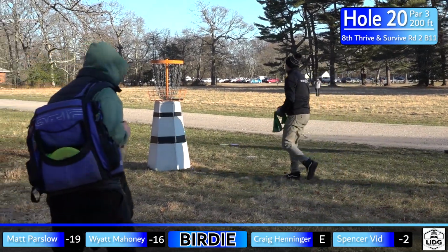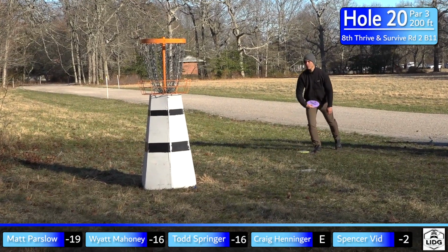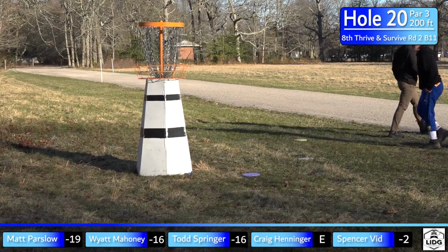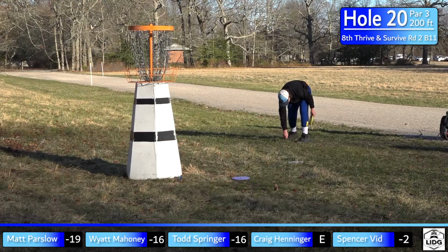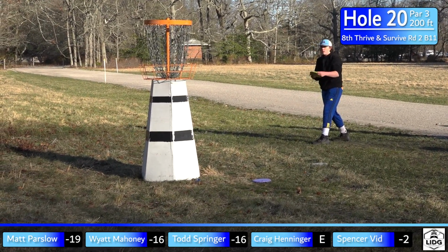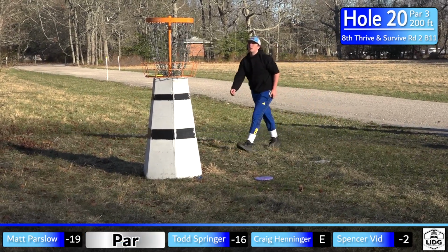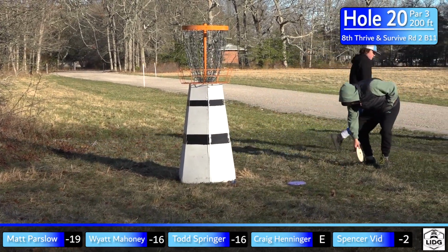And Todd's tall enough not to be bothered by the elevated basket. Spencer would like that one back. All right, Wyatt, what do you got? He's got a par. And we got a tie here with Wyatt and Todd going into the last hole.